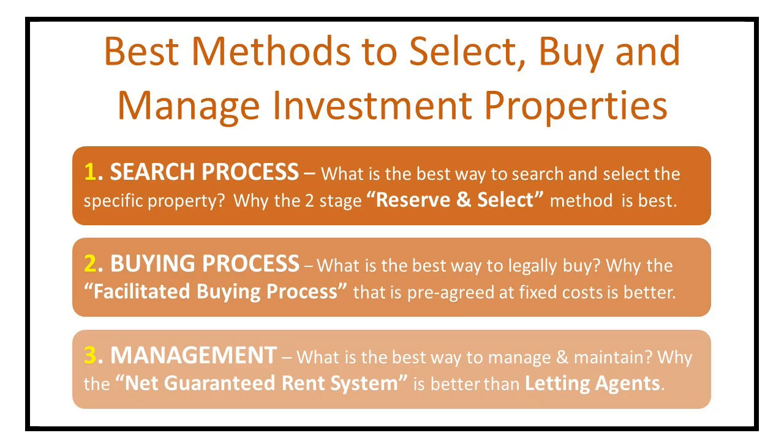The first question relates to the property search process. What is the best way to search and choose the specific investment property? We will explain why the 2-stage reserve and select method is best. It allows you to reserve a type of property according to your budget and then select a specific property depending on your preferences from a categorized and rated list, all of which are very similar in terms of investment return.